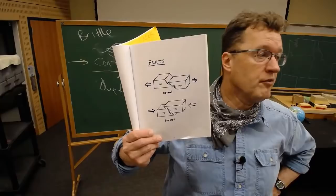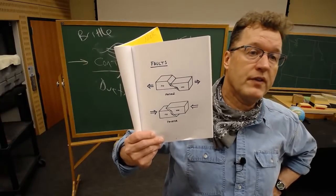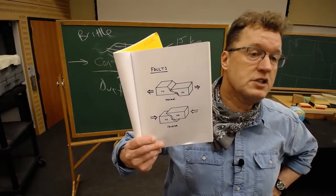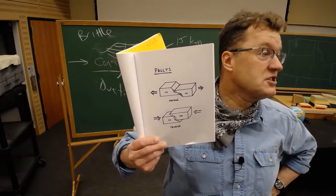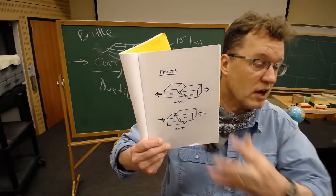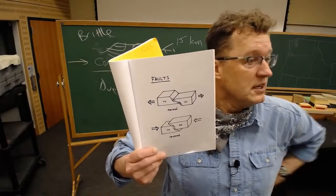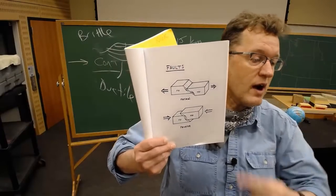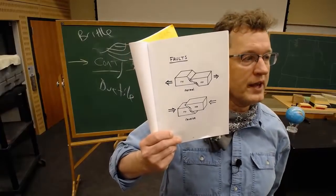If we find a normal fault in the middle of a desert and we know the age of the normal fault, we can say something about when the crust of that desert was being extended, was being pulled apart, if it's not today. So these are clues to a past collision or stretching or both. So how can we tell the difference between a normal and a reverse fault?